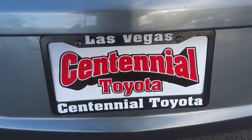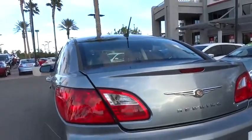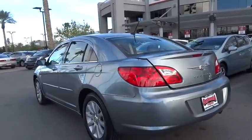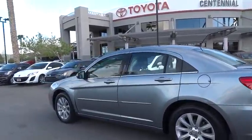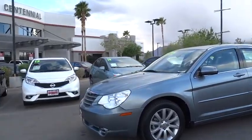2010 Sebring. The Sebring's sleek exterior design captures the essence of movement, while the interior craftsmanship offers a cabin with an abundance of style and comfort, including seating for five. The Sebring is available in three different styles, including sedan, soft top convertible, and hard top convertible. Sebring makes driving fun again.